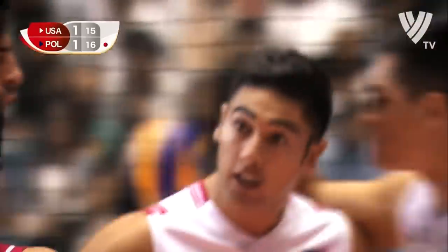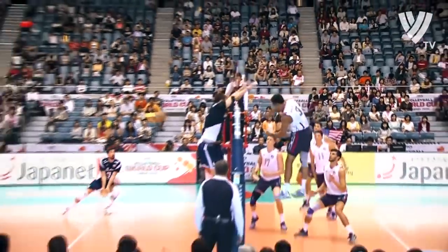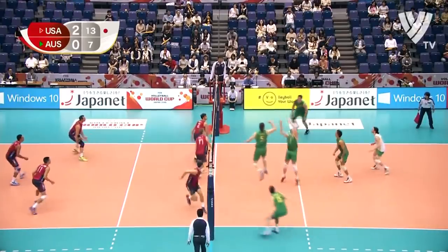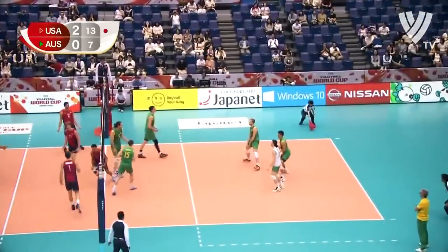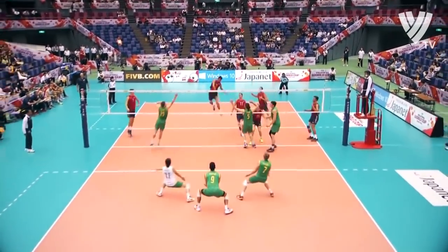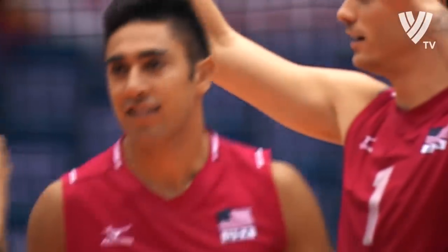Sander finds the gap in the block. Couldn't get out quickly enough. Oh, just world class. Lovely ball in from David Lee as well. Lots of height. So USA had loads of time to come in. And look at that. Free swing.